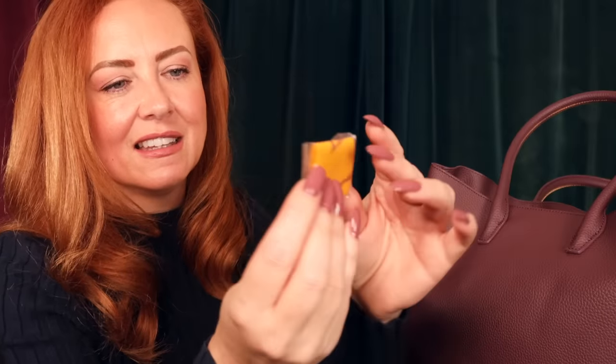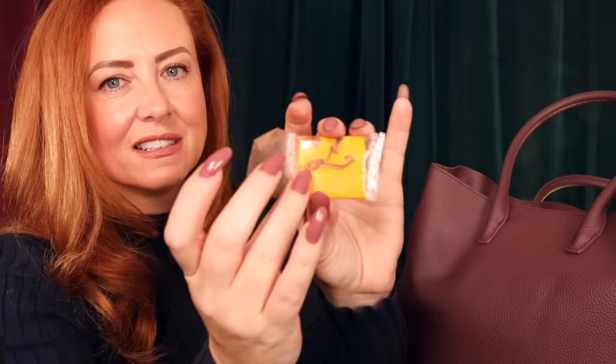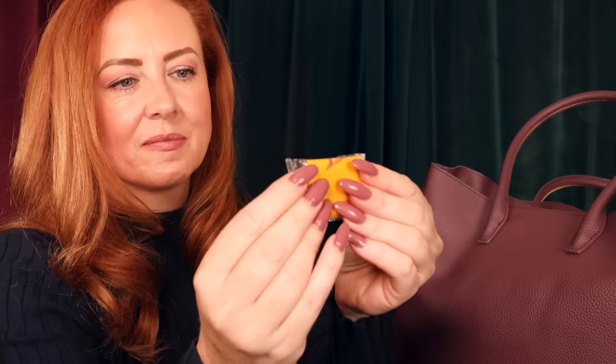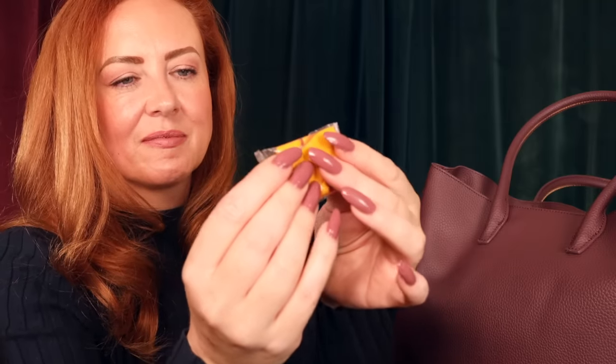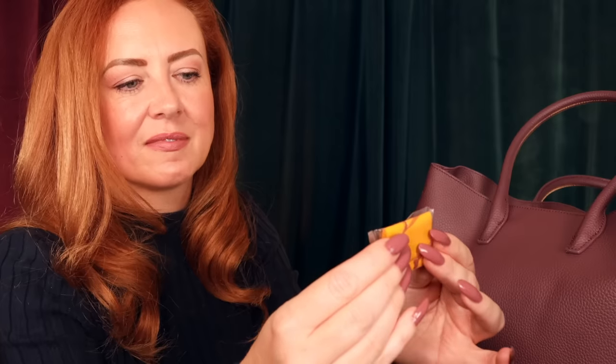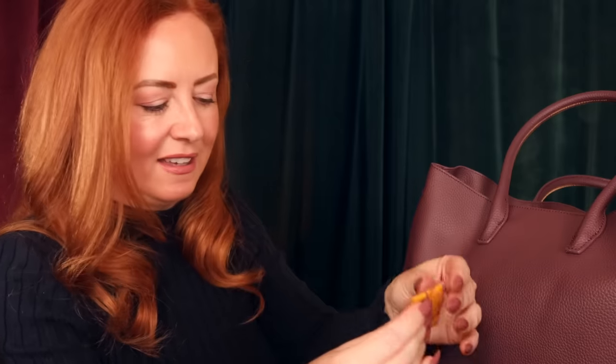It's a lovely colour as well. And the writing is brown, you see. It's just always been in my purse, along with the Buddha. I've got pictures in here as well.